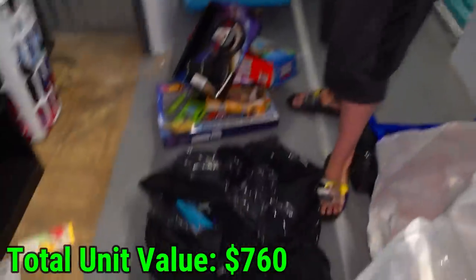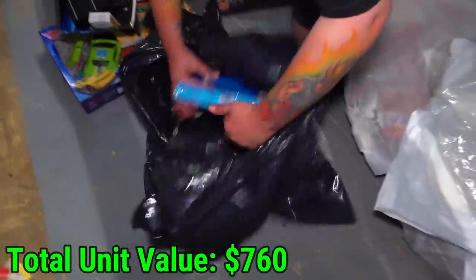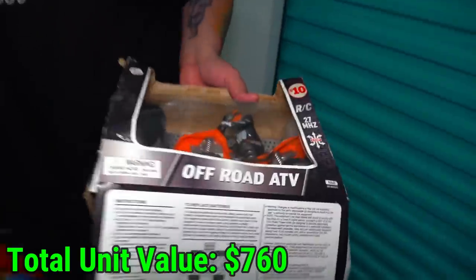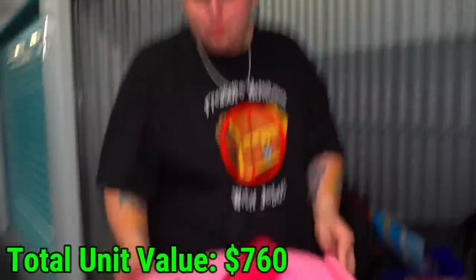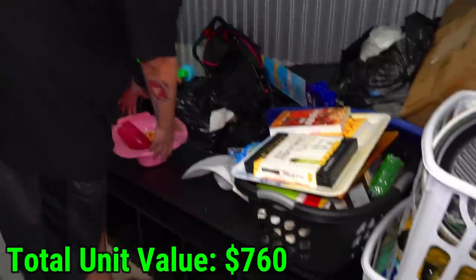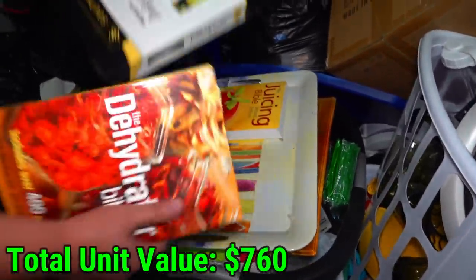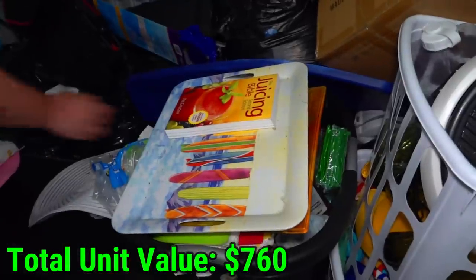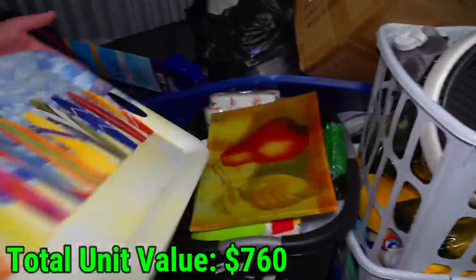This is like a whole stash of brand new stuff. Look at that. All these toys in here are literally just brand new with damaged packaging. That's insane. Let's look in here. What is this? Is that a little potty? No, that's just a little. That's why I grabbed it by the edges. I wasn't sure. Look at this. Dehydrator Bible. What is this? Is this just paper? Yeah, just paper. The Juicing Bible. There's a lot of athletes that probably know how to use that. And I don't mean that in a positive way.